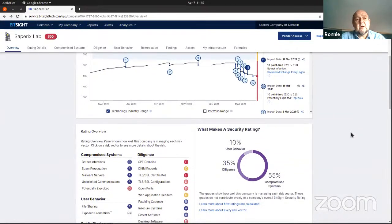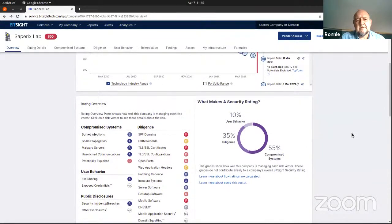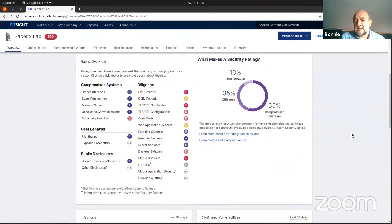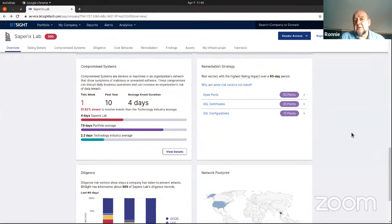How do you change this, improve your security rating? Luckily, BitSight does give us some assistance with that. If we scroll down, there's a discussion about remediation strategy. In this specific case for Sapirix Lab, if you look at the open ports, you address those. And again, the detail is there. I don't want to dig into all the detail at this point. That will give you 30 points back in your score, addressing your SSL certificates and your SSL configurations.